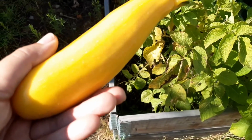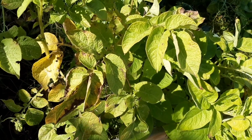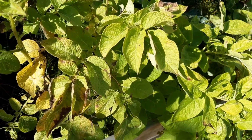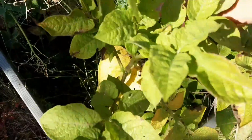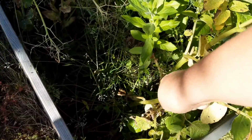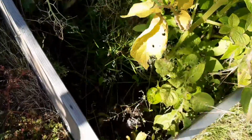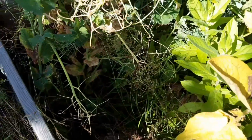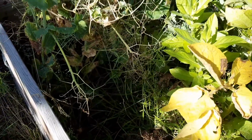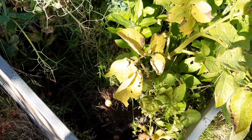I just picked up this squash from one of our plants, and this potato looks dead or dying, and it's all volunteer. So I'm just gonna pull on it and see if we have some breakfast. Oh. Yep. There's a bunch of little potatoes in there. So I think I'm going to harvest some of these and make them for breakfast. Yay!